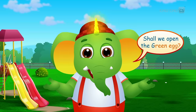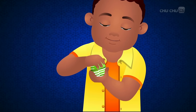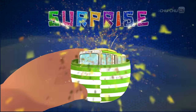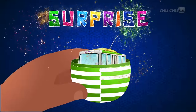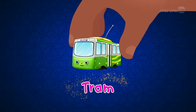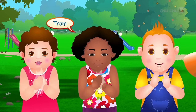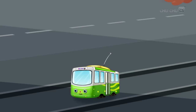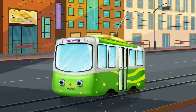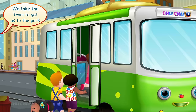Shall we open the green egg? Open. Surprise! It's a tram! Yay! Tram! We take the tram to get us to the park.